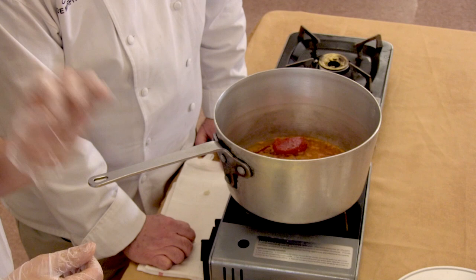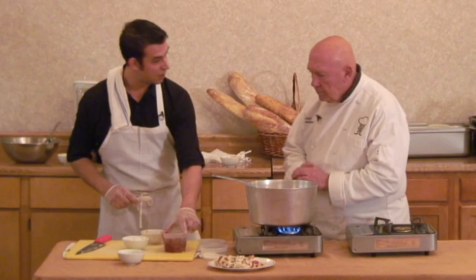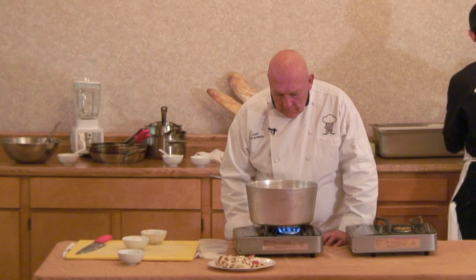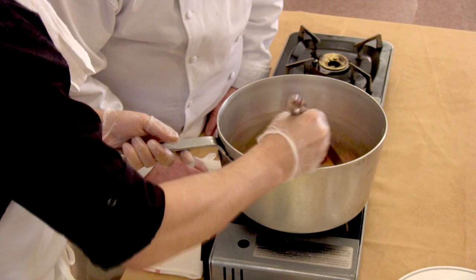So at this point, I'm going to add just a small amount of tomato paste. It just helps to build the tomato flavor for us right here. I love tomato. Me too. It's actually a citrus fruit. A lot of folks don't know that tomato is classified as a citrus fruit. Plenty of vitamin C. And we stir it around and get everything mixed up.